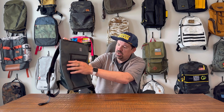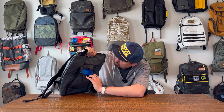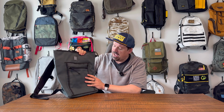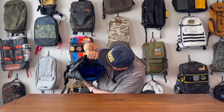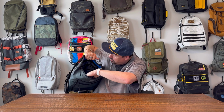What do we have going on with this tote selection? Well, you've got a pocket on the front of the bag with a really high contrast blue X-Pack material on the inside here. So Cordura or canvas on the outside, I should say, and then blue X-Pack on the interior. Boom. Check out the interior of this thing. Bright blue, hook and loop on both sides of the tote section.